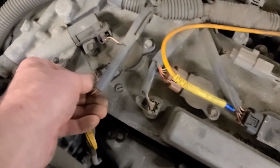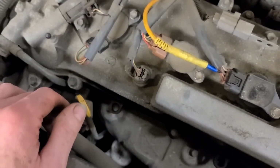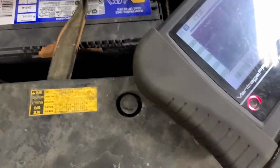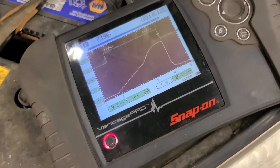I did check pin drag on these terminals on both coils, and they're perfect. Like you can see, it's running perfectly smooth now. I'm going to set up the Veris Edge lab scope and take it for a road test.